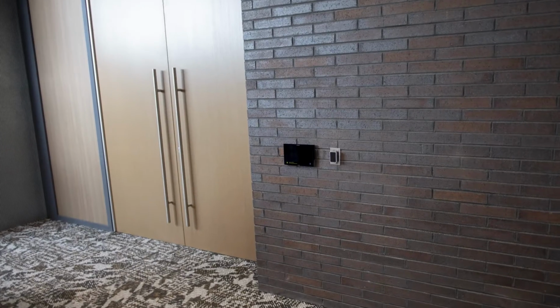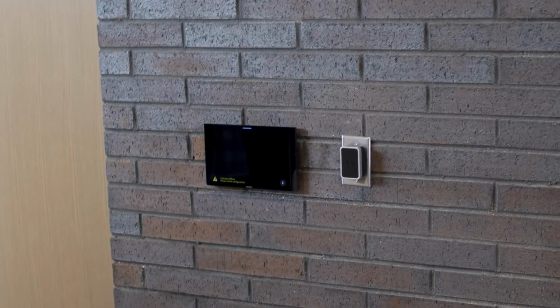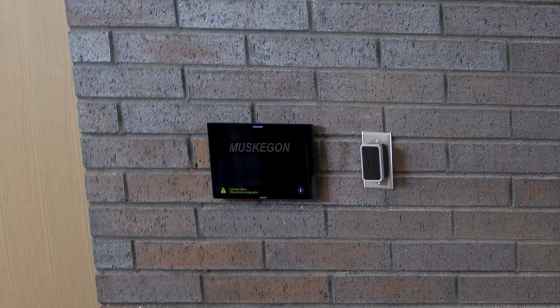All rooms also have room schedulers located outside of them. So if we had multiple different groups in, we could have each group's name on the room scheduler so they knew where they were located. Also, if you had breakout sessions, we could have those labeled so the attendees knew which room they were supposed to be going into.